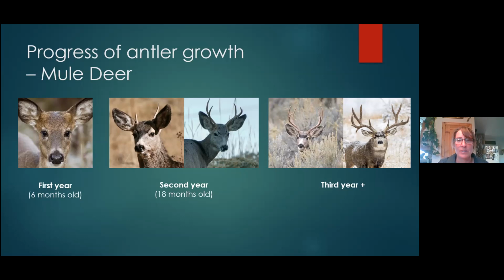All right, where should someone look for shed antlers? Again, there are many different places that you can find them. There's not one specific place to find them. The biggest key for looking for shed antlers is to find a transition area for them. That's going to be a big point where they start losing their antlers and shedding them.